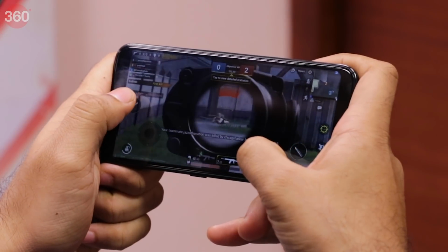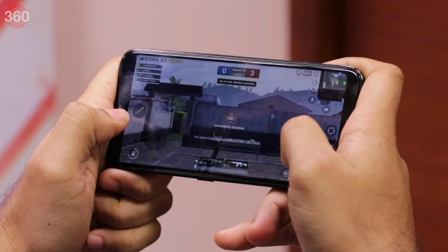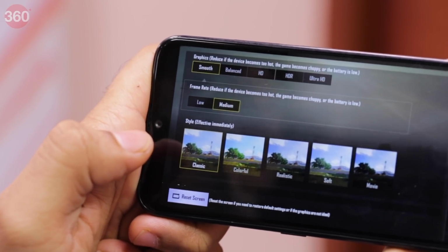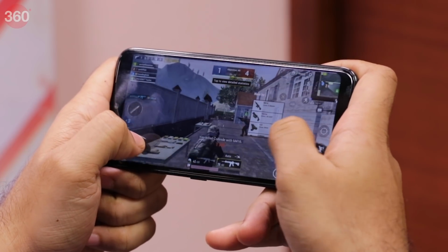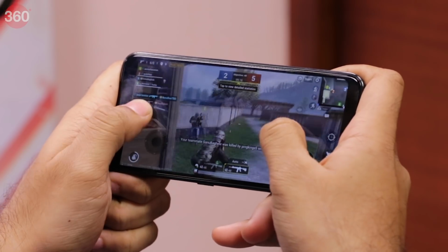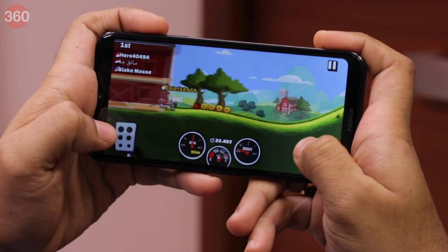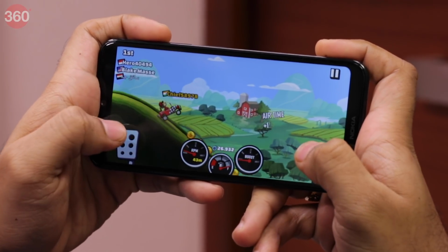If you are planning on picking the Nokia 2.2 for gaming, it wouldn't be the wisest choice. We ran PUBG Mobile on the smartphone. The game defaulted to the low settings with graphics set to smooth and frame rate set to medium. Even with these settings, we did notice lag during gameplay. The in-game audio was also laggy which added to the frustrating experience. Game load times were also significantly long, which was annoying. Basic games like Hill Climb Racing 2 fared better and were playable without significant lag or stutter.